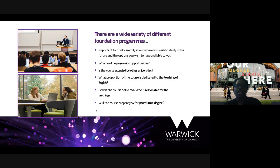So do they hire external staff who don't necessarily understand the teaching quality of the university that you may be progressing into? Or are the staff part of the university? Do they have a history of teaching to the standard that's required? And then does it, of course, prepare you for your future degree? That's when you start to break down the modules and what do they mean. Next.